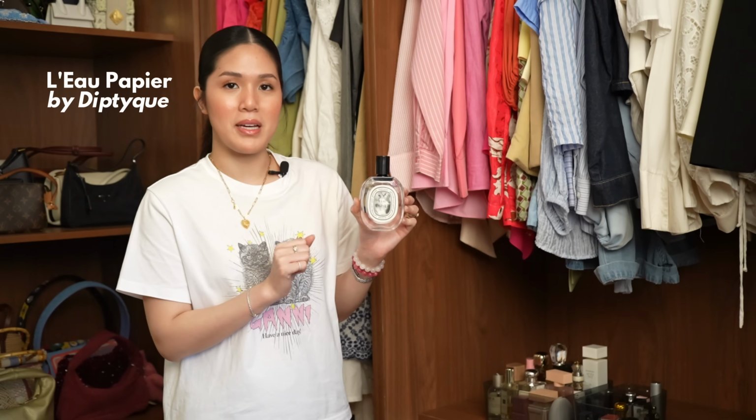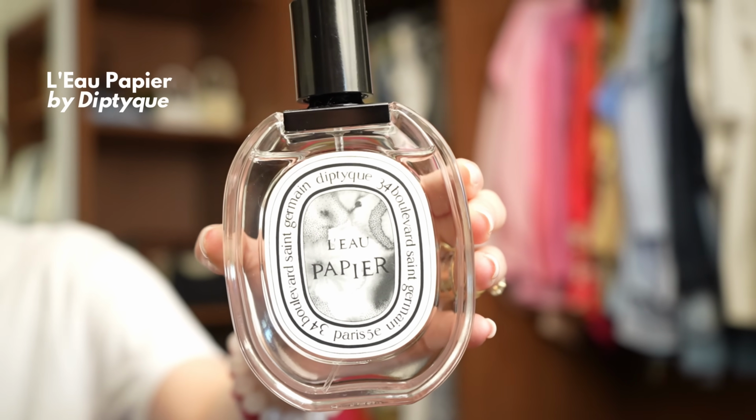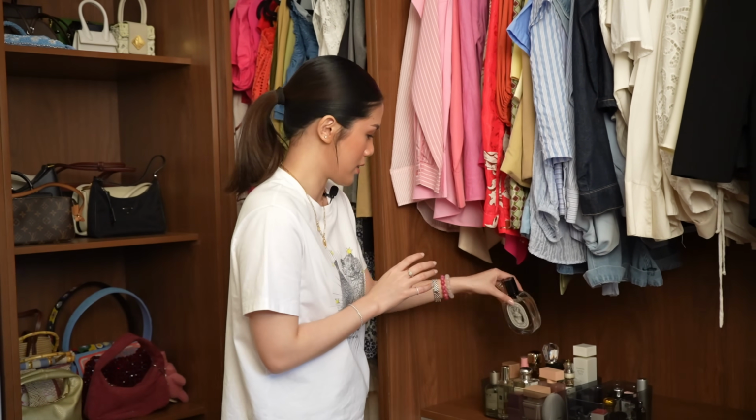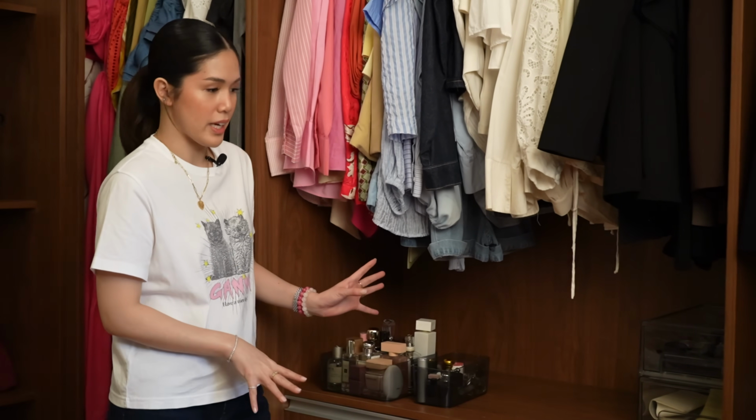It's Le Eau Papier by Diptyque. Another light powdery scent, but what makes this different is it has a paper note, like a rice paper note. So maybe that sounds weird, pero it's actually really good. And some I also share with Justin because again, it can't fit.